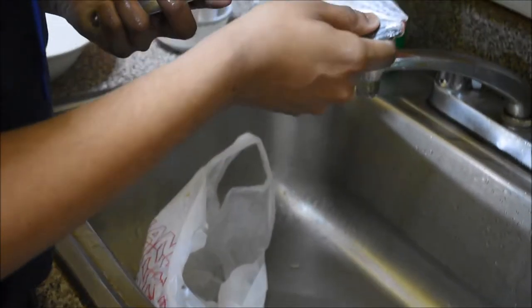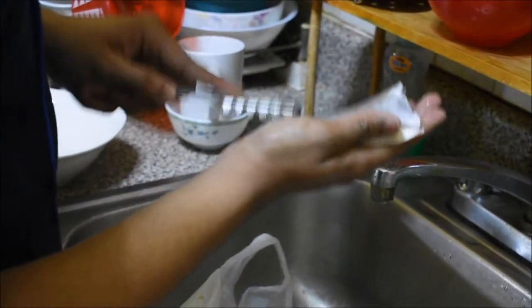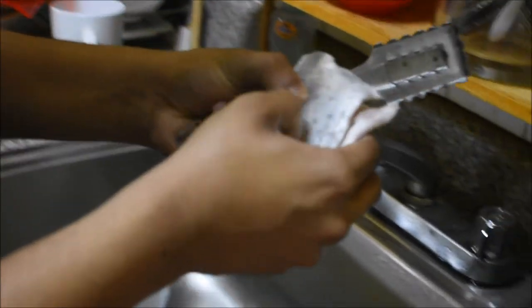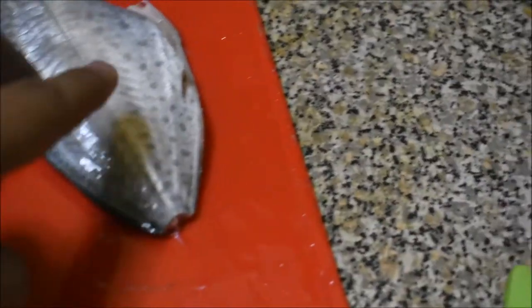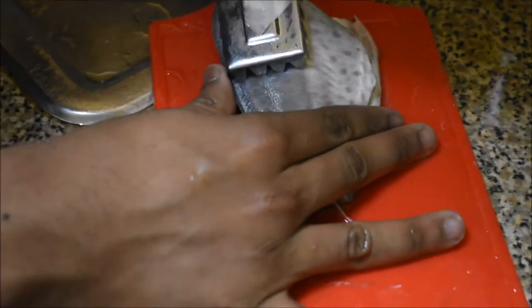Go in the opposite direction of the fins. We're just gonna scale it. Does this even have scales? Guys, this fish has no scales. Bro, just double check that for me. Put your finger on it. It has no scales, right? Oh my god. What the hell?